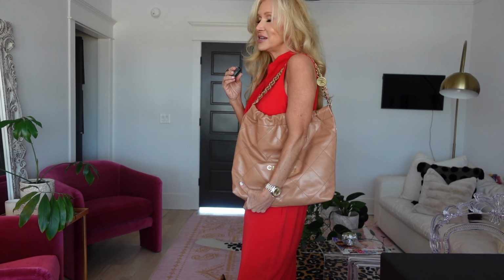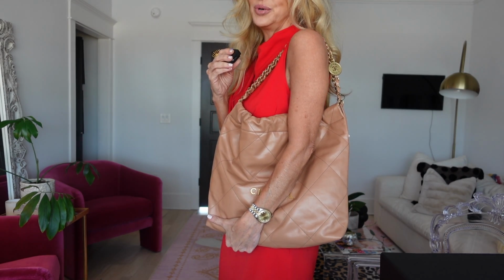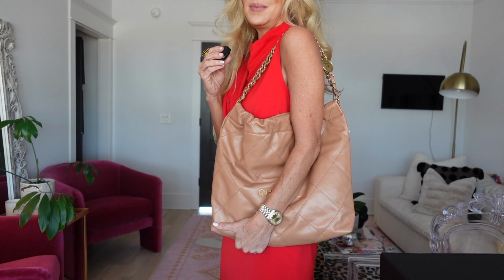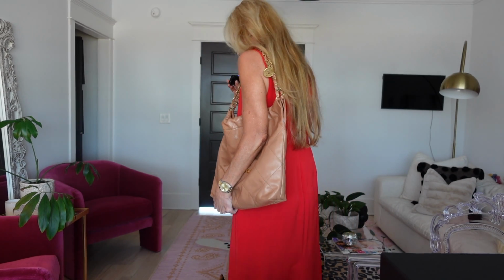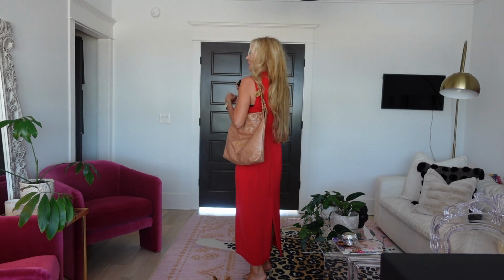Oh my goodness, you guys. I just love it. I love the color. I love how slouchy it is, and I'm just not going to put a bunch of stuff in here. I do know that most people say that it fits their laptop, and maybe when I'm traveling I would do something like that. But Chanel's right here on the floor, my kitty cat. So, but what I love about it is just what you see.